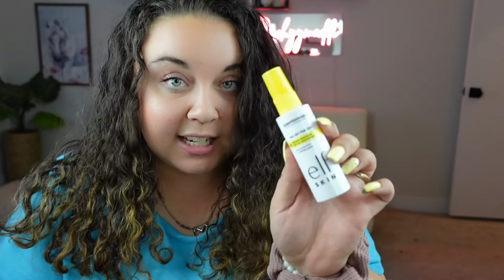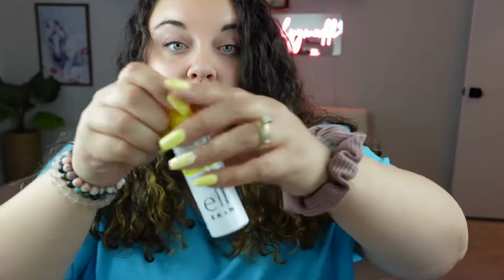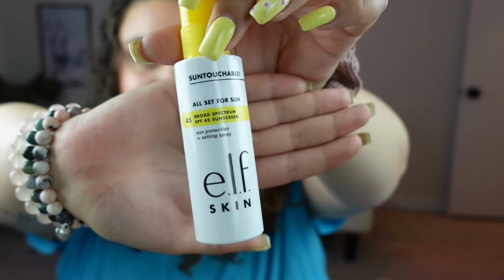Next thing that I gave to her is one of my holy grail products. It's e.l.f. Sun Touchable SPF 45 sunscreen protection and setting spray. This is not to replace regular SPF lotion. It's a spray and it's a setting spray. So essentially I told her, when you're done with your makeup, put this all over your face. And she was like, okay, cool. This is literally one of my holy grail products. I am obsessed with this. This is probably my third bottle. I appreciate that it's an SPF mist.